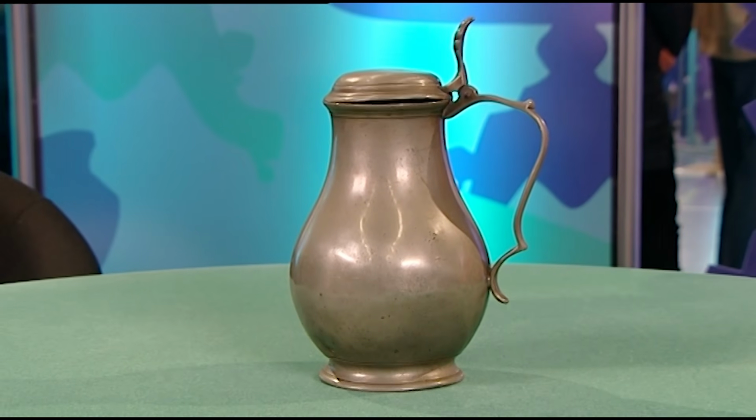Silver, if you had a silver jug, which is what the rich people used to have, it would kill any bacteria in the old beer, because in the old days, beer was not that well made, you know? So this had the same effect, but it was a cheaper version of it.